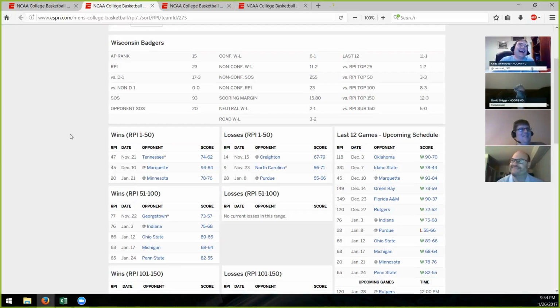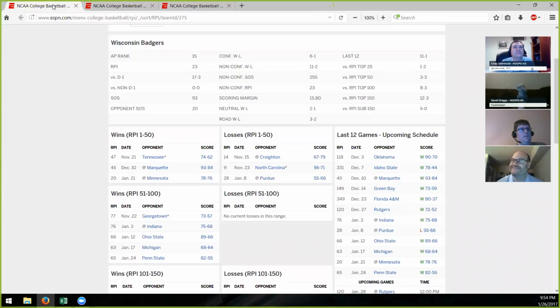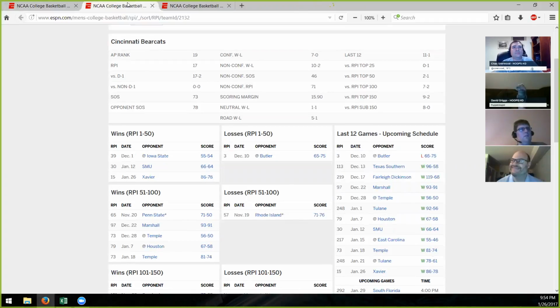Well, as strange as it sounds, I think we also have to look at some of the top wins here, because I would probably take Iowa State on the road, SMU and Xavier against what Wisconsin has so far. I mean, their best wins right now are probably going to be against other first ballot teams, which would be Marquette, Indiana, Michigan, and Minnesota. I'd actually argue that SMU is going to be slightly better at this point. Wisconsin is 6-1 against the Big Ten, but 4 of those wins came at home, and pretty soon they're going to have to leave the friendly confines of the Kohl Center.